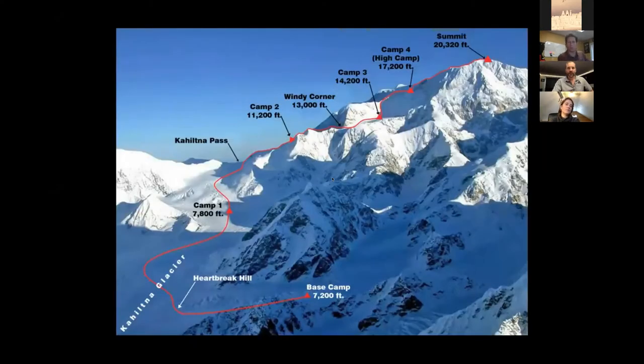So from camp two, having put in another cache around Windy Corner, or wherever your guides chose to put it, we'll be going from camp two up Motorcycle Hill, up Squirrel Hill, across the Polo Fields, around Windy Corner, and into camp three.